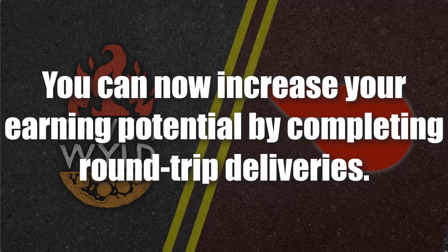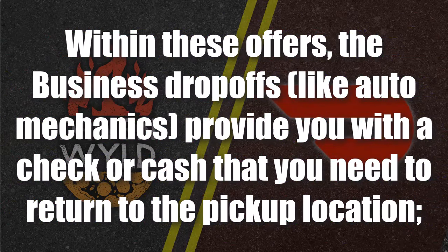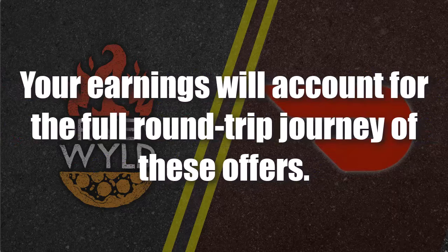You can now increase your earning potential by completing round trip deliveries. Within these offers, the business drop-offs like auto mechanics provide you with a check or cash that you need to return to the pickup location. Your earnings will account for the full round trip journey of these offers. This guide kind of refers to check or cash payment round trip deliveries for business drop-offs. These are like auto mechanics, and they seem to be very similar to cash on delivery or some sort of iteration of that. The full payment to you will be in the account, but there is cash to pick up and it must be brought back.